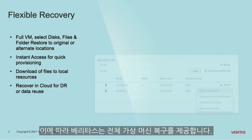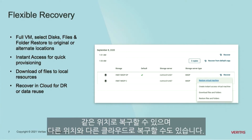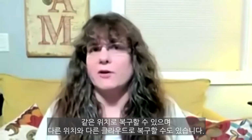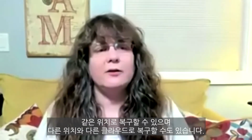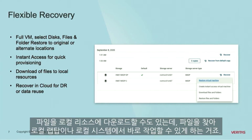So we can provide you with a full virtual machine recovery. You can just get a few disks back. You can get a single file or folder back. You can restore that to the same location. You can restore that to an alternate location, an alternate cloud. If you're doing a VMware Cloud Foundation on-prem, you can get instant access and immediately boot that machine up and be up and running within a matter of minutes. You can also download files to a local resource if you just want to grab a file and work with it on your local laptop or your local system.